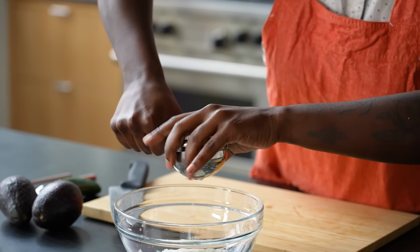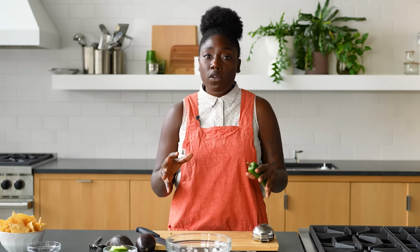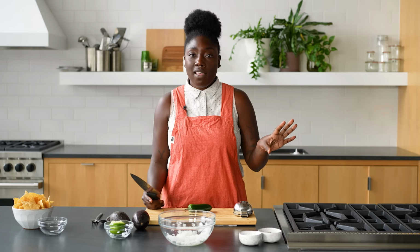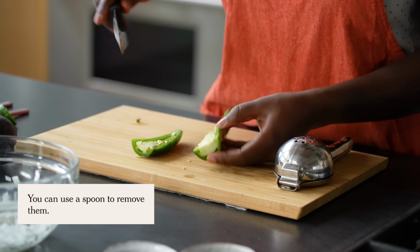And then jalapenos. So the thing with jalapenos is, step 1, when you're done, wash your hands. Peppers have oils on them. Get it in your eyes, get it into any other unfortunate places, and it will sting. You can choose your spice level based on whether you keep the seeds in. As you can see, they're all right here.